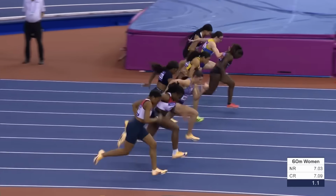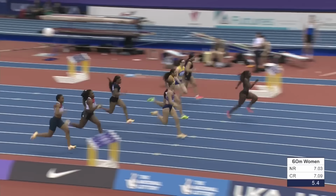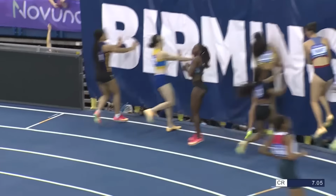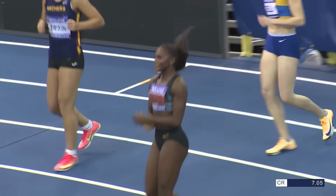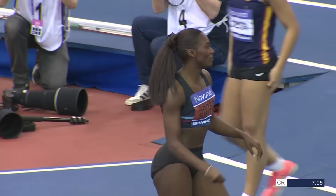And the way here in the women's 60, Dina Asher-Smith flies out of the blocks. Dina Asher-Smith has the lead at halfway, and she's streaking away with this. Dina Asher-Smith, 7.05, a season's best. It's a championship record. That is the mark of Asher Phillip in 2014. That stood for 12 years.